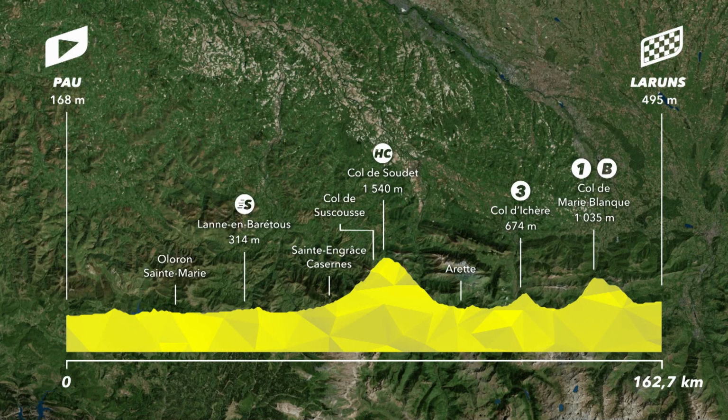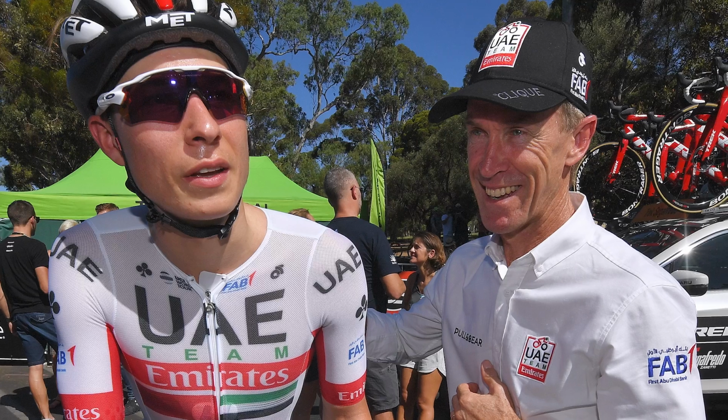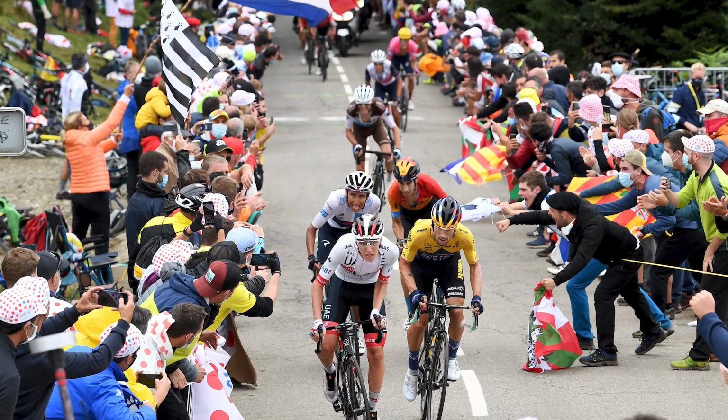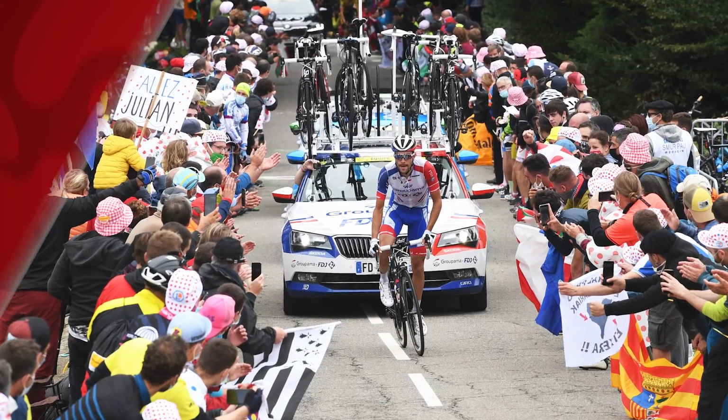This is a well-used climb with plenty of history at the race. First used in 1978, it's been part of the Tour 15 times. The likes of Pedro Delgado, Richard Virenque, Gilbert Duclos-Lassalle and Neil Stephens have all won atop it. The race approaches from the western side this year, its steeper ascent, and kicks off a number of big ascents in the Pyrenees in the Tour's opening week.